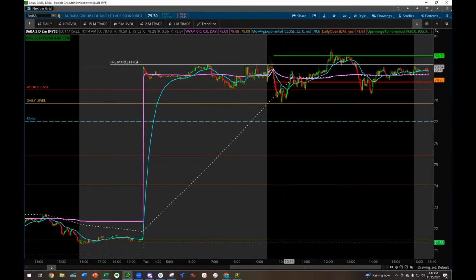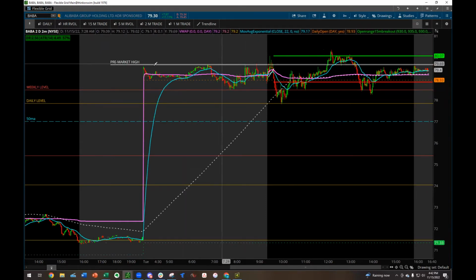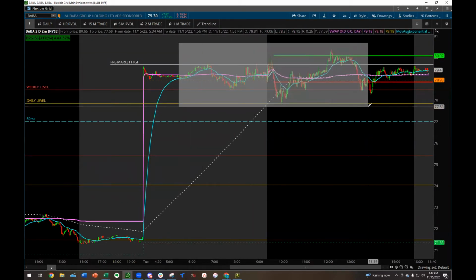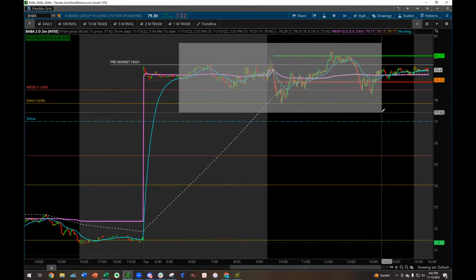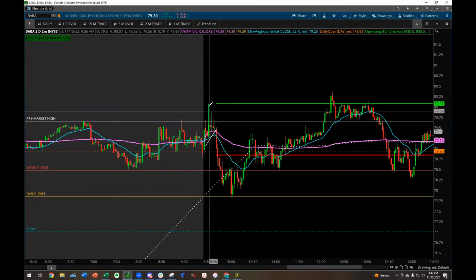I noticed the upper wicks, like liquidity grabs. Yes, that's exactly it. You've got this level, the pre-market high, and this is the 2-minute chart, right? So every time BABA would try to break out, they'd wick it and come right back down. They'd break out, wick it, come right back down.